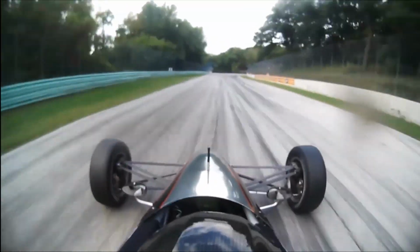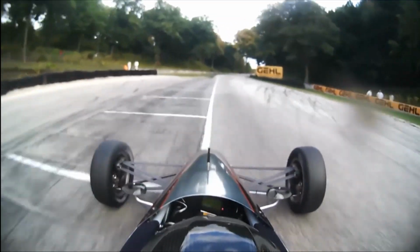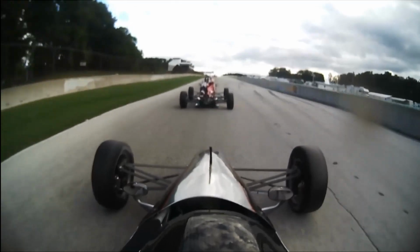Couts in a very, very developed Piper with the Honda motor, which he won the runoffs in 2012, and he had won before that as well in 2010 in a Piper Ford, and was runner-up in the Pro Series on the East Coast for the championship in 2011. So Couts, a little bit older, knows his way around the racetrack.